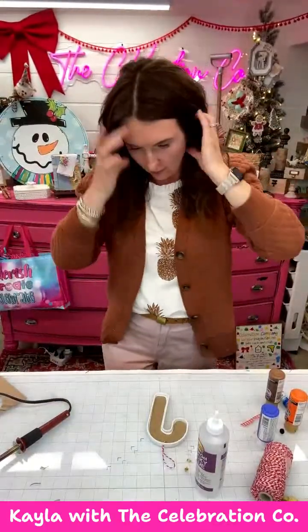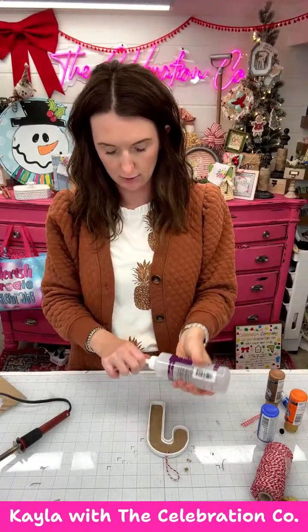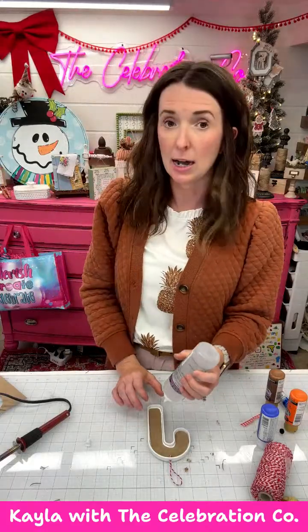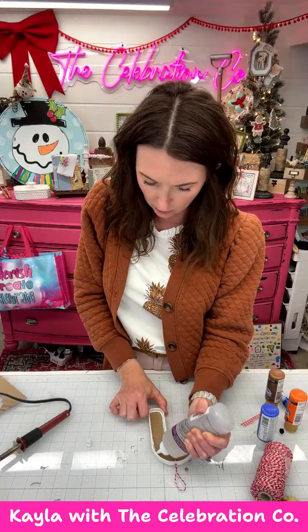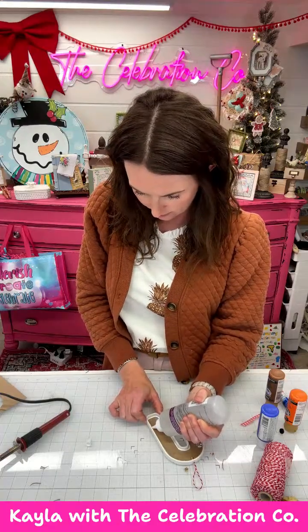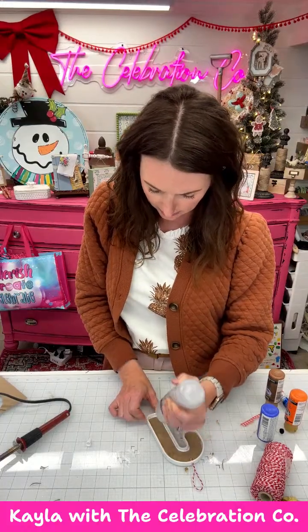Okay. All right, so we're going to be using quite a bit of tacky glue. We're going to fill the inside here with our tacky glue. We want a thick layer of it, not just like a brushed on layer. We want it thick. So I'm actually going to take this and go all the way around the edges. Almost like you're running a caulk gun down the edge. Go all the way down the edges.